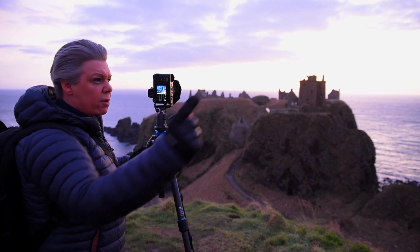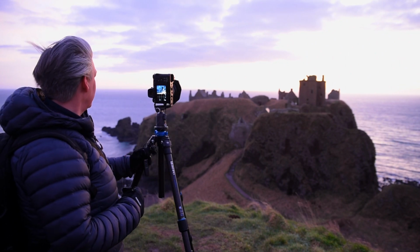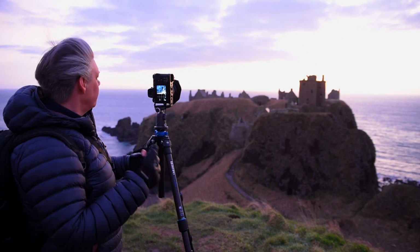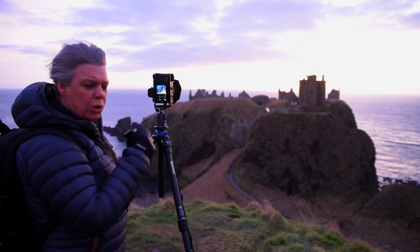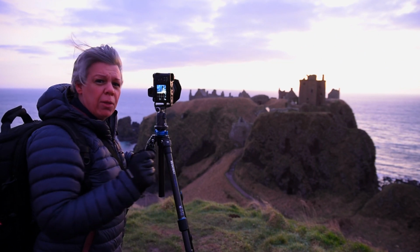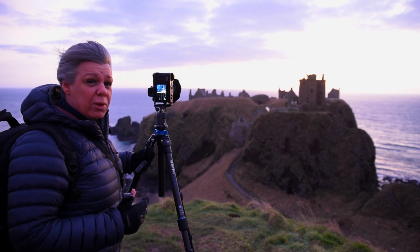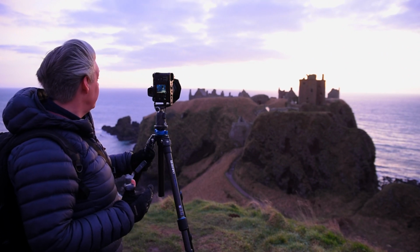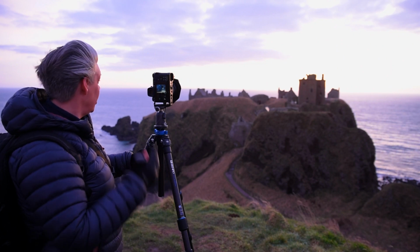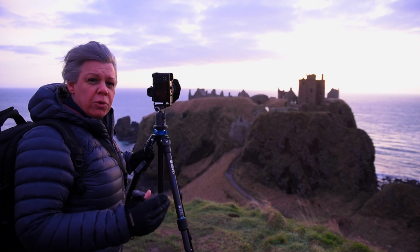There are a couple of different viewpoints that you can take the castle from, so I think we'll have a little wander. I'm just going to fine-tune this composition. I say we were a little bit last minute getting here, so we've literally picked out this little composition here, just looking directly at the castle, but we're going to go and have a wander and see what else we can get.